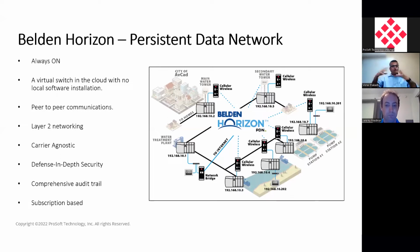We can take all of those pain points away with PDN, because you can have any type of carrier network that you want, and they can all talk to a common top end. Very secure, which is really the next slide that's coming up.